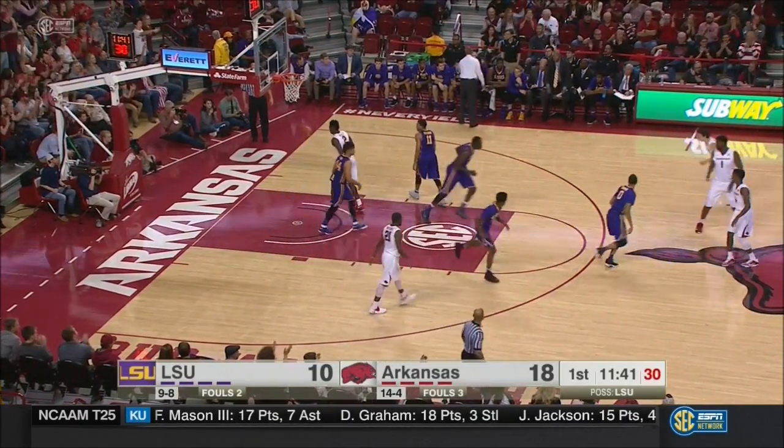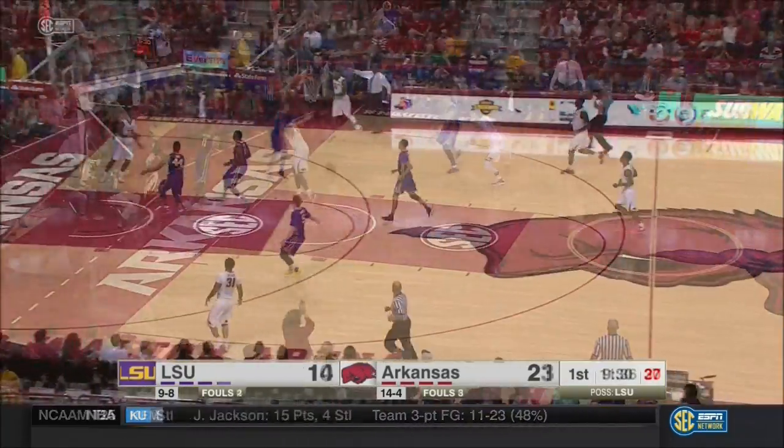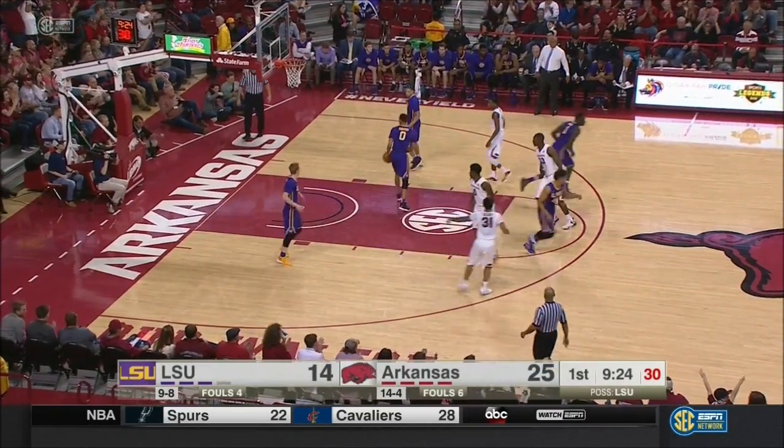Rattles home the 3. Arkansas this time in transition. They feed it down low to Kingsley. Trey Thompson, long 2. He got it.